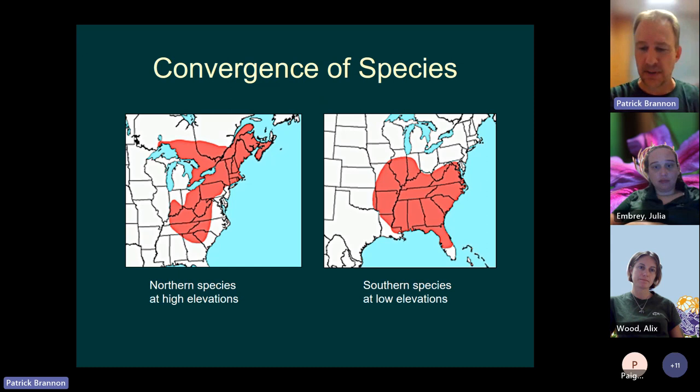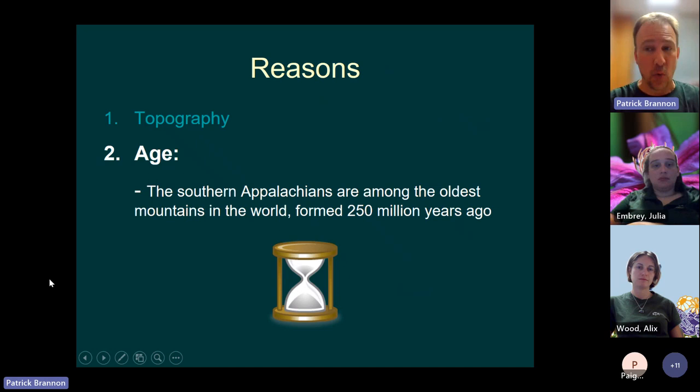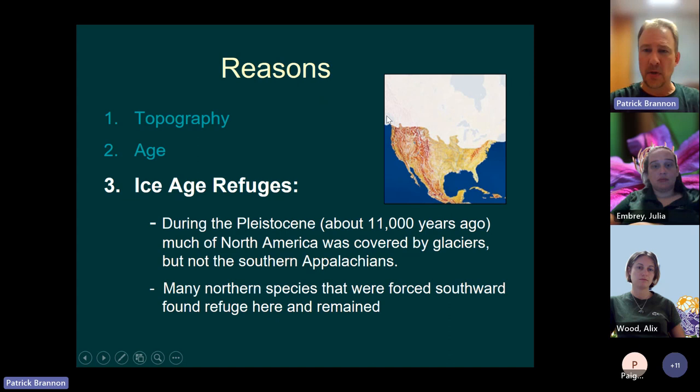The second is the age of the mountains. The southern Appalachians are really, really old. If you've been on the Blue Ridge Parkway, you've probably seen these granite domes that are all smooth and rounded and eroded, unlike the Rockies, which are newer mountains and all jagged. So they're really, really old. And that relates to the Ice Age history. During the Pleistocene, most of North America was covered by the Wisconsin Glacier. And those northern species were forced southward to escape the ice. That's true not just for salamanders, but all sorts of things, even plants.